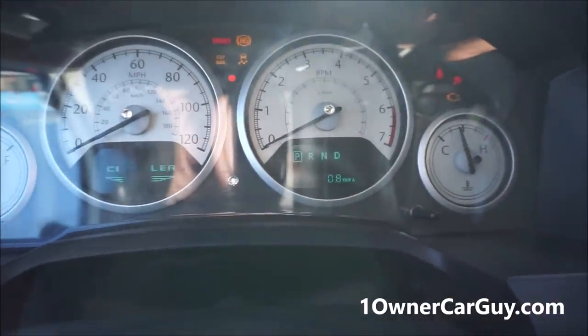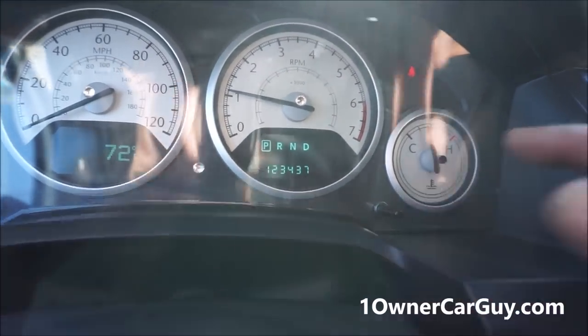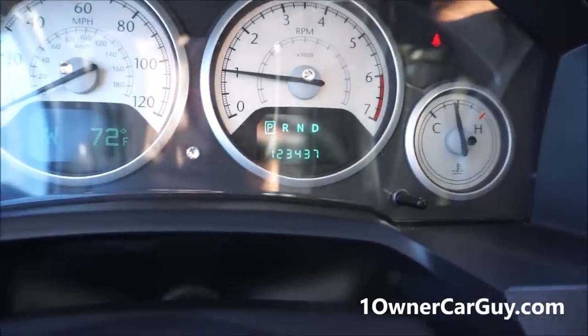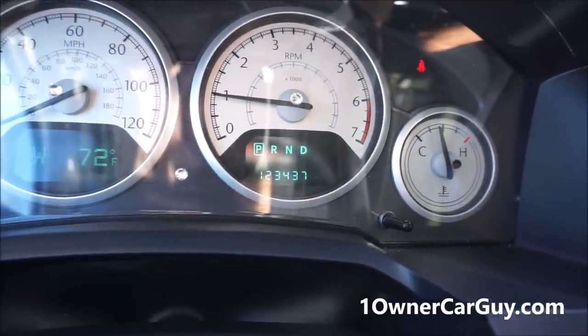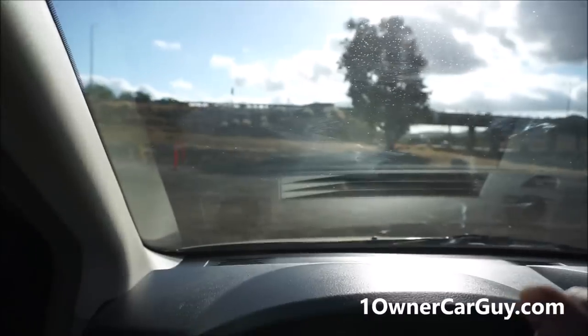Okay, I want to put about 10 more miles on it because the odometer is at 1, 2, 3, 4, 3, 7. So there's only about 19 more to go and it'll be at 1, 2, 3, 4, 5, 6. Whoever had this van took care of it.